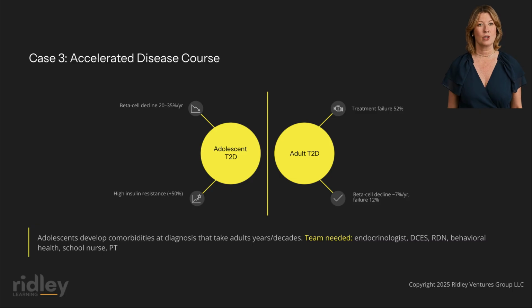Jasmine's care requires a coordinated interprofessional team, as recommended by the ADA for adolescents with diabetes. The team should include the following members with specific roles. The pediatric endocrinologist serves as the medical lead responsible for diagnosis confirmation, medication management, and oversight of complication screening. Initial pharmacotherapy will likely include metformin, with consideration of early addition of a GLP-1 receptor agonist given the comorbidity burden.